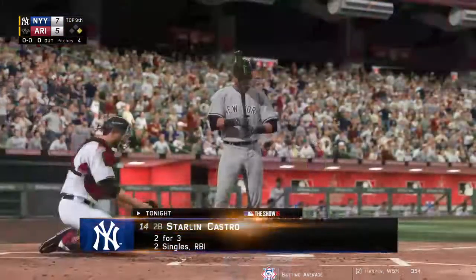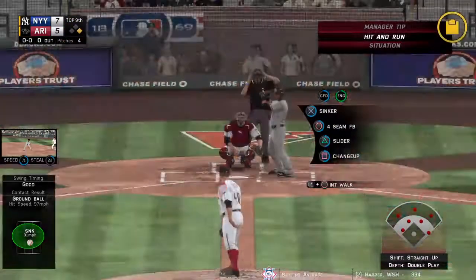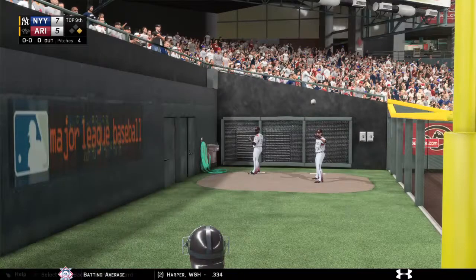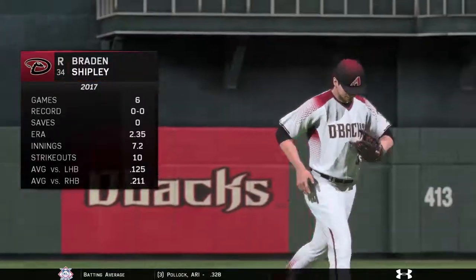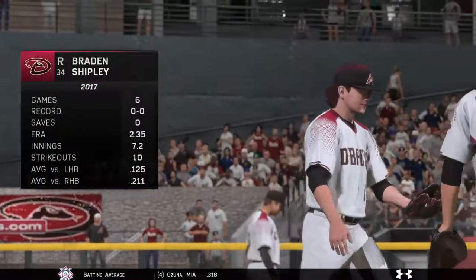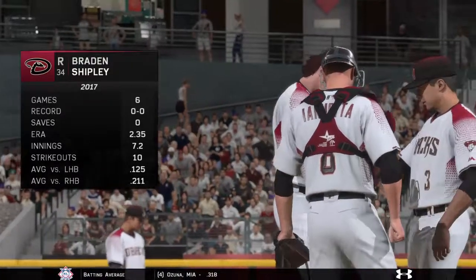Well, I haven't really needed him so far, but he finally comes through here to wipe out that offer in his 5th try. Brandon Shipley will get the assignment on the mound here as he'll enter with a runner at first and nobody out. Brandon Shipley.